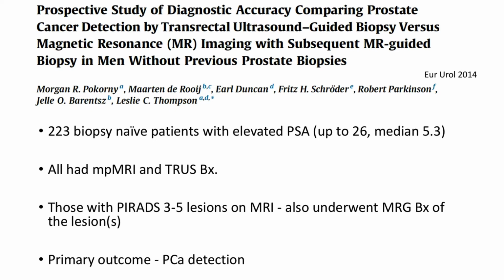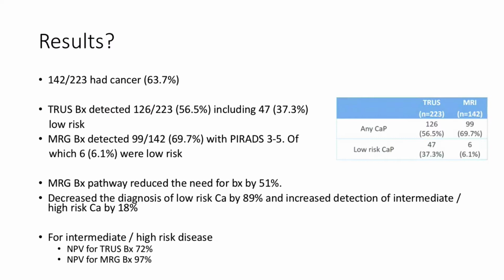They looked at 223 biopsy-naive men with elevated PSA, all of whom had a multi-parametric MRI and a TRUS biopsy. Those patients with suspicious lesions, PIRADS 3 or above, also underwent an MR-guided biopsy. So they compared MR-guided biopsy with a TRUS biopsy, essentially looking at prostate cancer detection. In terms of the results, about 63% of the cohort had cancer. The TRUS biopsy detected about 56% of patients with cancer, about half of which had low-risk disease. This is D'Amico low-risk, so Gleason 6.